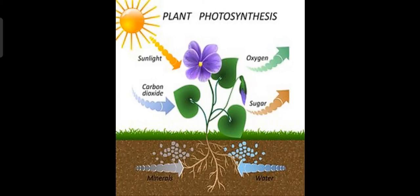Now, talking about photosynthesis, a very interesting thing. Photosynthesis takes place in the leaves. That's why leaves are called the food factory or the kitchen of a plant. Carbon dioxide, light, water and chlorophyll are required by a plant to carry out the photosynthesis process. Light is mostly obtained from the sun. Chlorophyll is already present in the green leaves that absorb the sunlight.